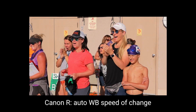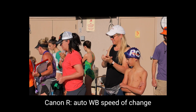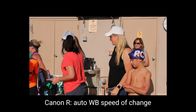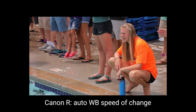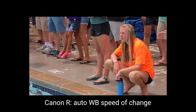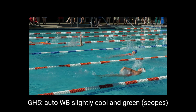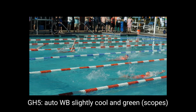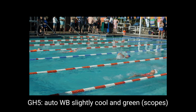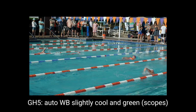But in this instance, the camera was running for quite a while and still yet the auto white balance didn't really do its job very well. And as you can see here, it's kind of the same thing. And I, again, disregard the orange fluorescent type shirts and the swimsuits because those are kind of a different problem altogether. The GH5 actually worked quite well. It was slightly cool and slightly green, but really easy to correct, especially when you compared it to the Canon.